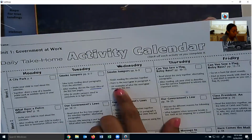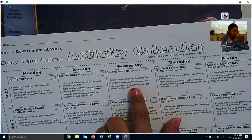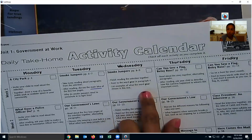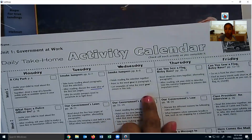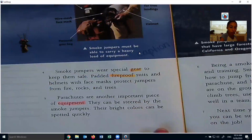We're going to point to the word gear in paragraph 4, so maybe we'll circle it to really point it out. And then we're going to list examples of what the word gear means in the text, so examples of gear that they're going to give us in the story. So here we go. I'm going to reread both pages, and then I'll go back to paragraph 4 where the word gear is.